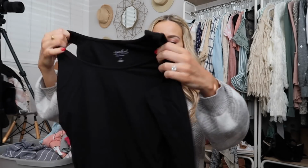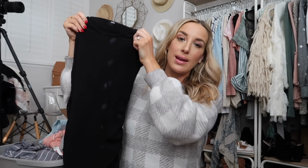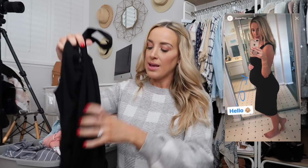I also have a bunch of these fitted, same line from Target, the Isabel Maternity fitted dresses. These ones do have the ruching on the side, but they're so comfortable. They're a maternity style staple for me. This is just a classic black tank dress. I haven't worn it this pregnancy, obviously, because I'm just pulling it out of this bin, but I wore this a ton my first pregnancy and I love it. It's so chic and so simple. You could really easily dress something like this up or down.